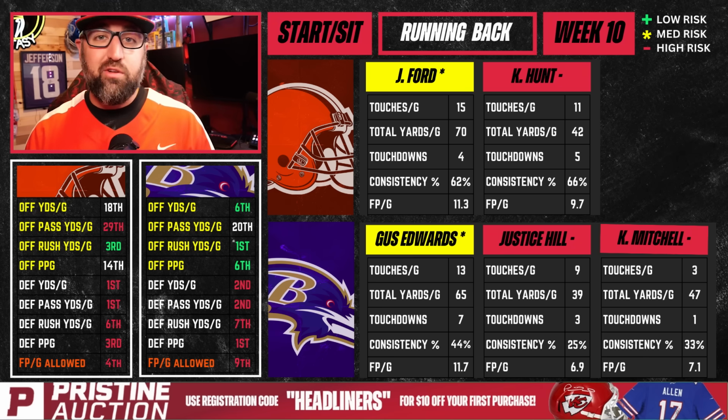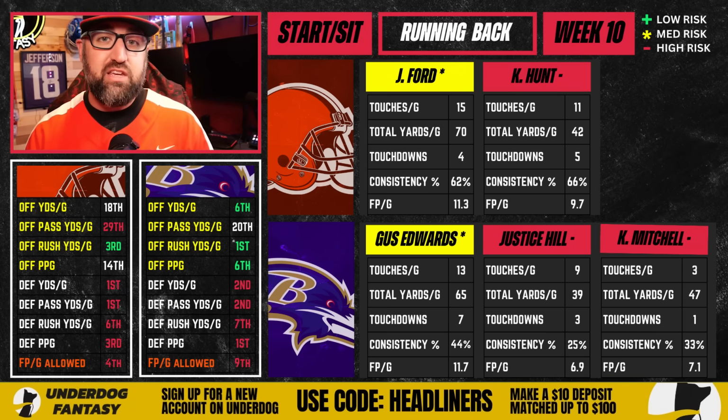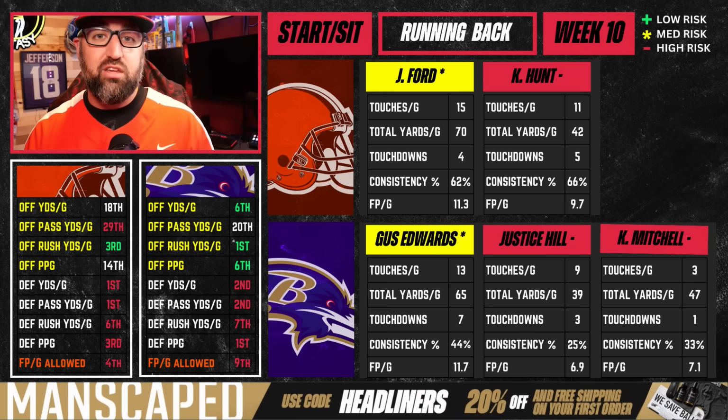When they played a couple of weeks ago, Justice Hill was able to crack 33 yards on 3 carries, but Gus Edwards, who had 15 carries, wasn't able to average 4 yards per touch. That's definitely going to be probably the same thing we see this week going up against Cleveland. If Baltimore can get into the red zone, absolutely, Gus Edwards is going to get those touches. And that's why I'm still going to leave him in yellow.